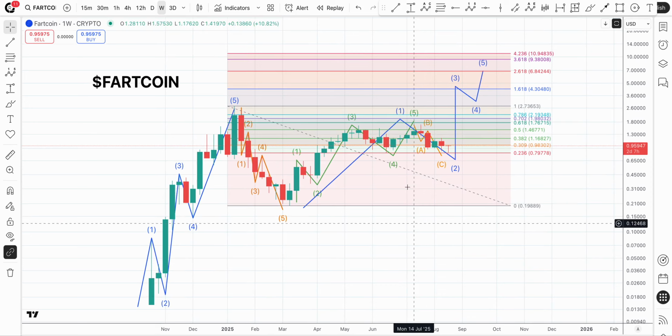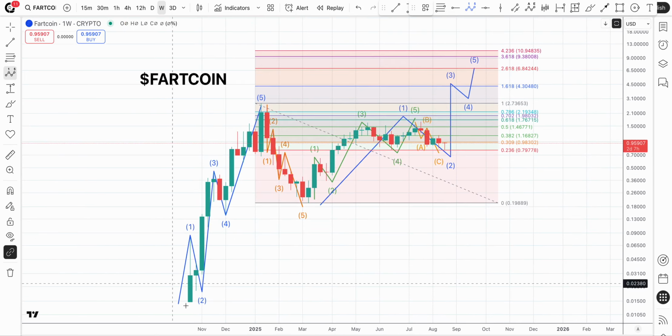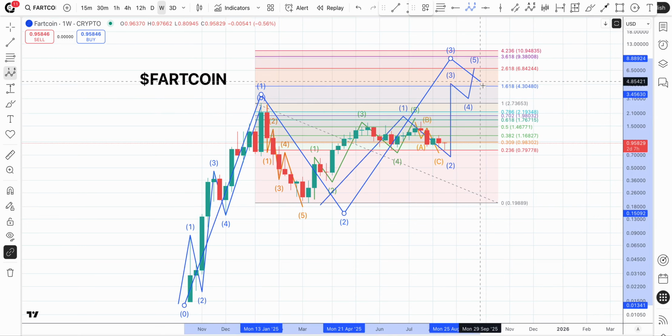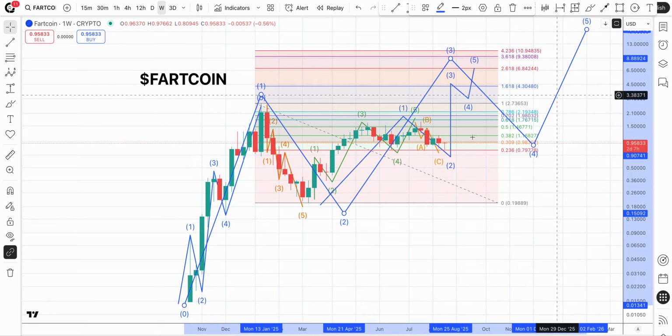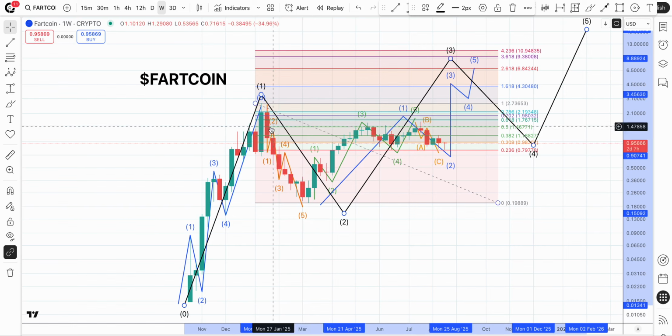Okay. So what we're looking at now is another wave here. And on the larger time frame, what this could be doing is we have the 1, a macro 2. We're talking about this target here for 3. We can come back down for 4, and we can go for 5. That could be what we're looking at here on like the not decade, this isn't even that long, but like multi-year count. That's what we could be looking at.